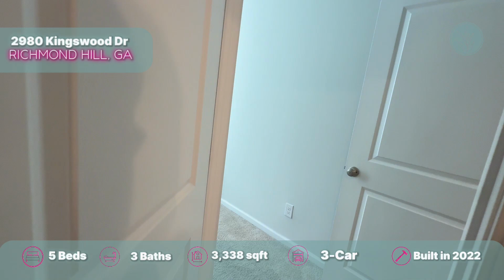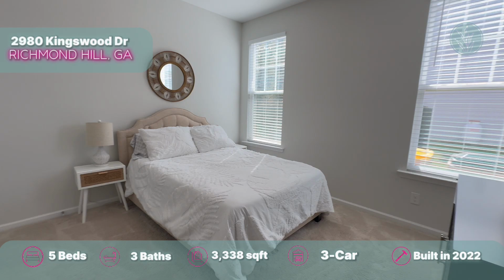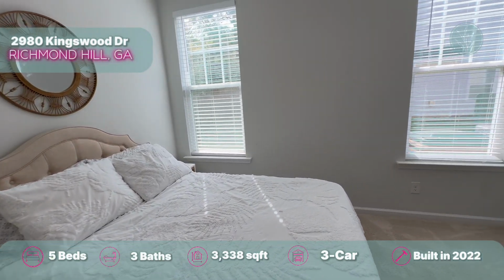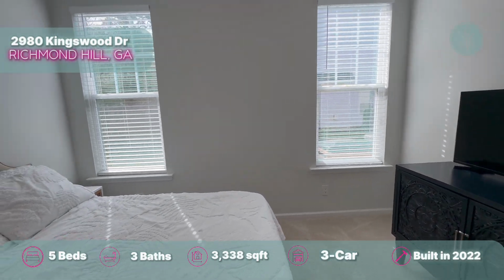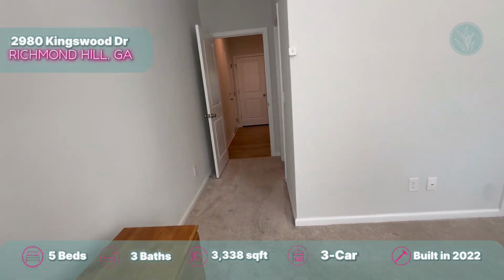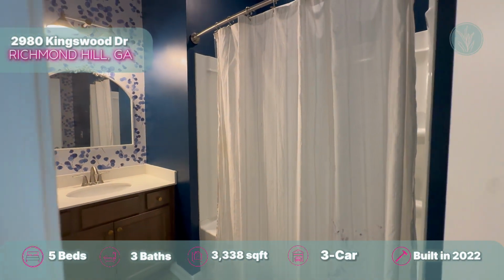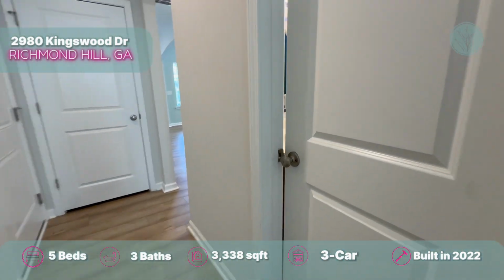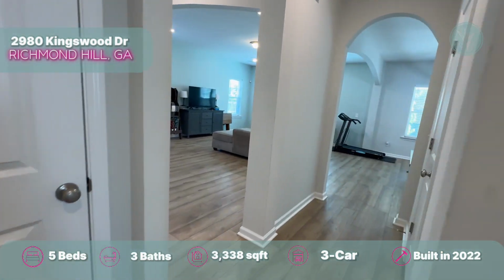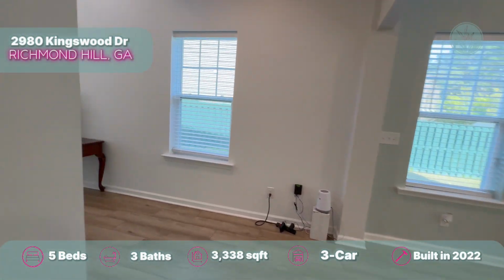So this bedroom on the first floor is connected with a door to the bathroom. So it is a true like guest suite or ensuite for someone that needed first floor living or for guests or family members. It is an ensuite since you have the door here. And then you have the door in the hallway as well. So let's go take a look upstairs.